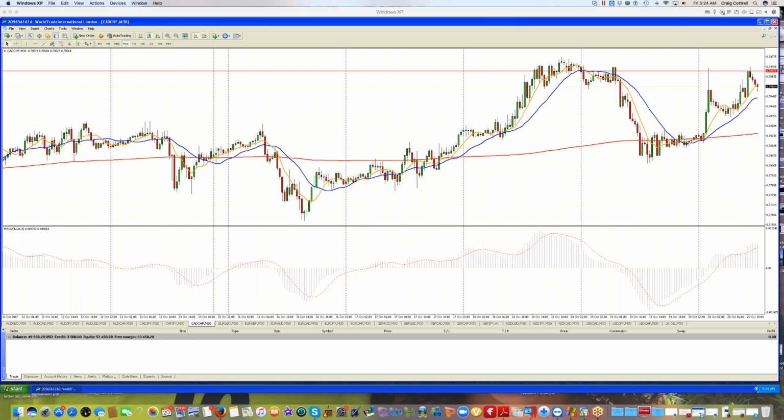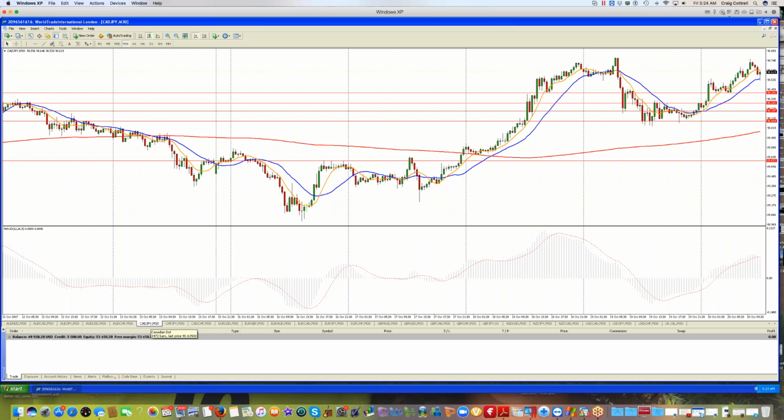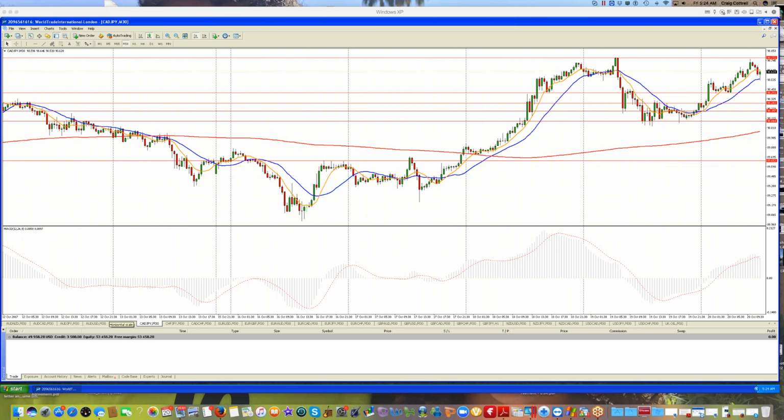Okay. Canadian yen, kind of the same thing. The CAD JPY R1 is up at 90.772. So far, it looks like everything thinks it's going to be good news for the Canadian.